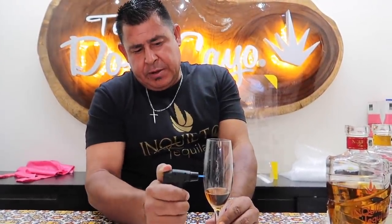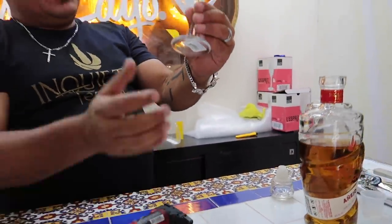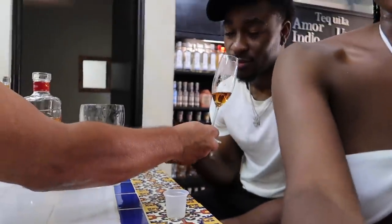What I'm doing right here, I'm heating the glass. The tequila doesn't touch the glass. So I want to warm it up just a little bit more. Then I'm going to do this, and release the aroma. Take a deep breath. Don't touch the glass. Oh, wow.